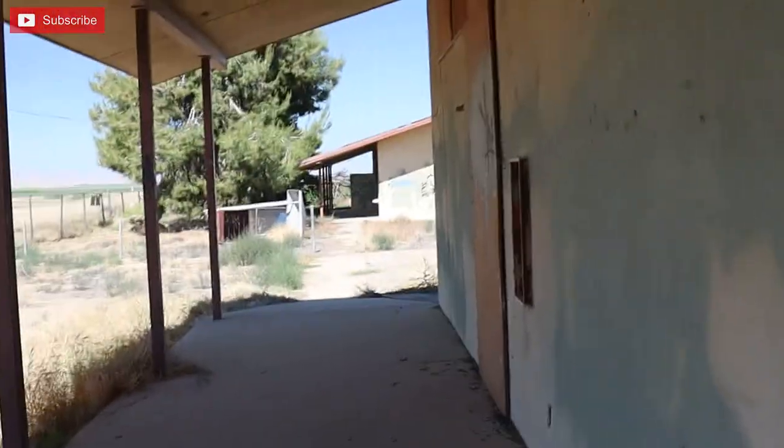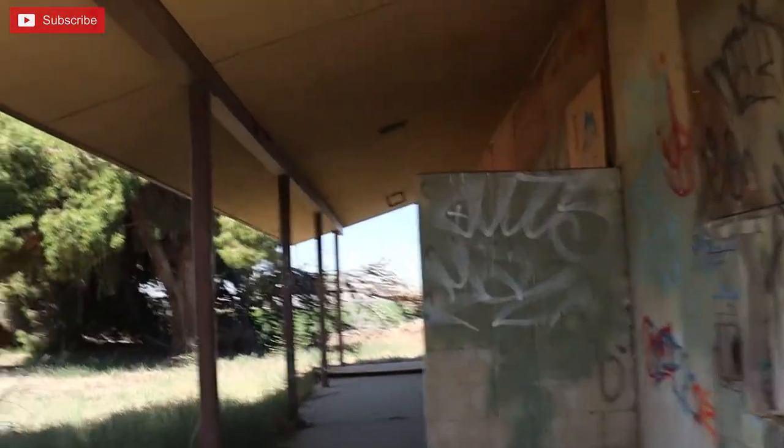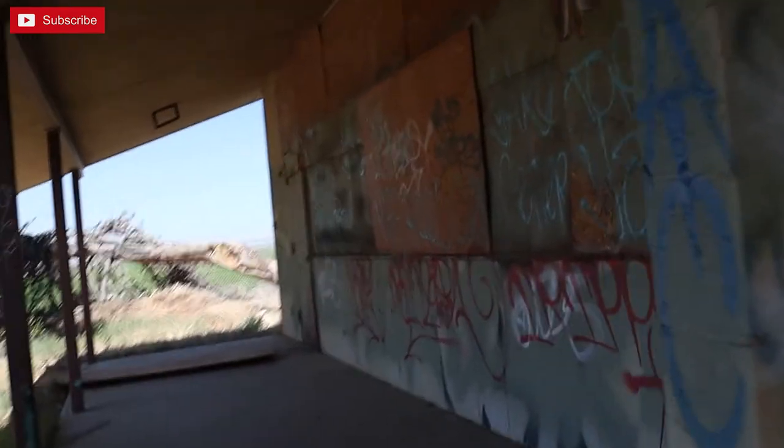Hopefully not sketchy. Check out this back bathroom over here. This might be all boarded up too.